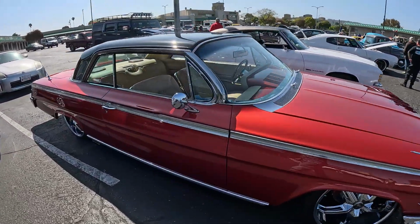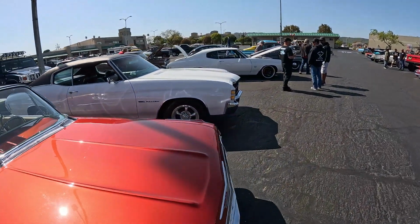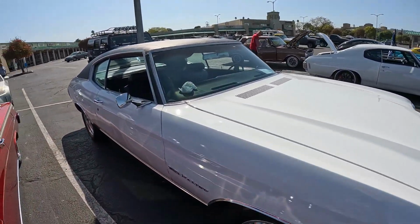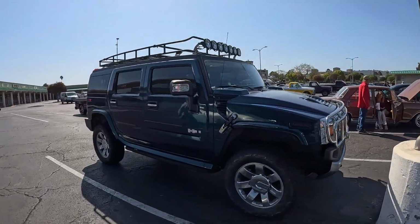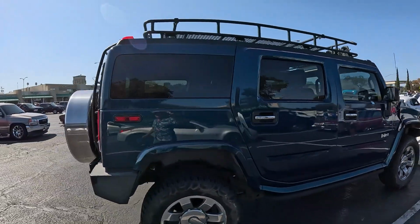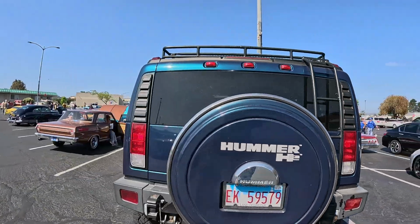Chevrolet. Not sure if I got this Malibu. Get her again. 350 action. Definitely didn't get a good look at this Hummer. H2. The beast of a machine. Nice.